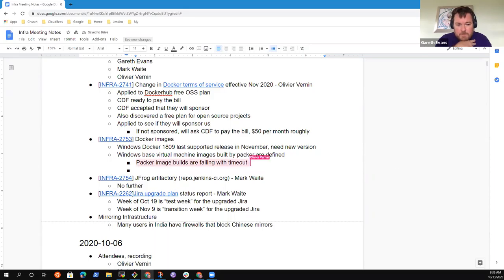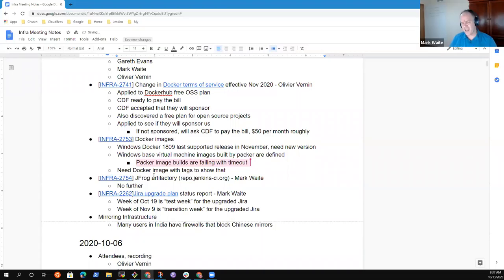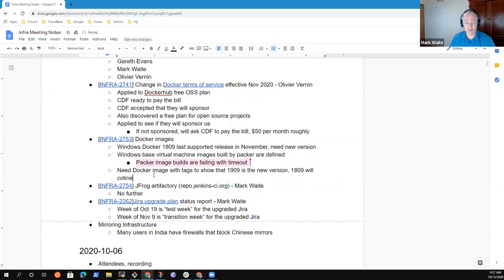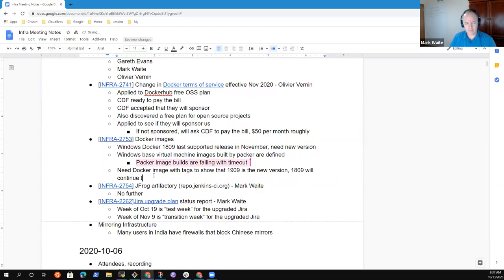What do you mean by different images? Once you have the Windows machines running, we can just use them to build a Docker image. But I don't think that you have the version inside the Docker image tag. And I thought we used tagging of some form to identify the version number. 1909 is the new version, and 1809 will continue to exist, but no longer be usable. That's the wrong way to say it. Continue to exist, but not be actively maintained, right?